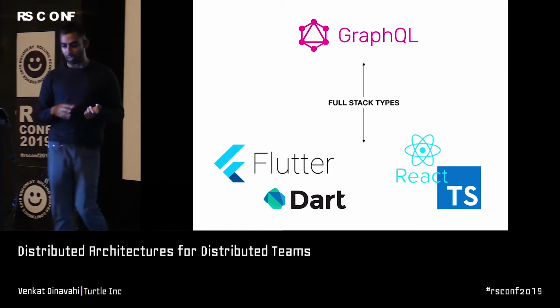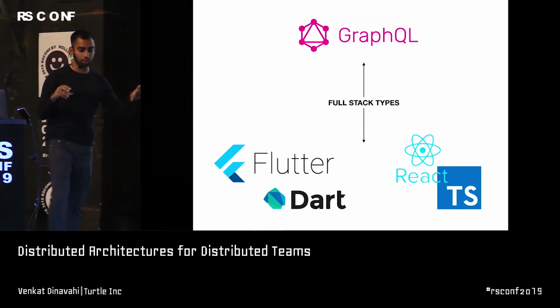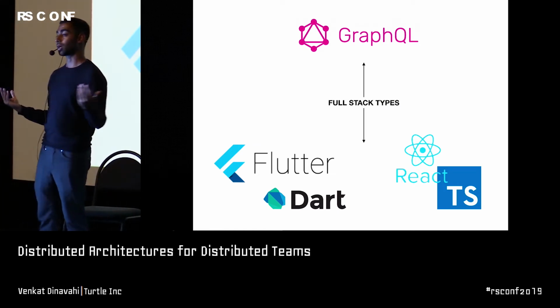And what that means is, if there's a user entity on the back end with these properties, there will be a corresponding user entity on the front end. And if you update the user entity on the back end, you regenerate the user entity on the front end, and then you'll know when things break.